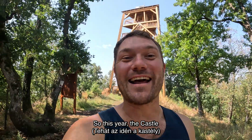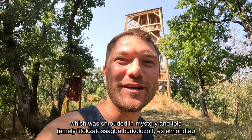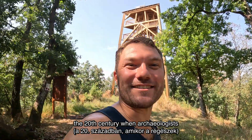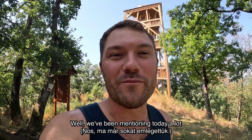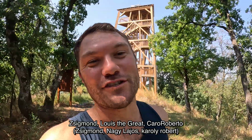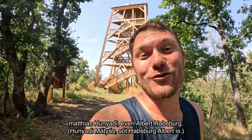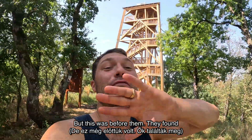So this here Várhegy Kilátó, the Castle Hill Lookout, a location which was shrouded in mystery until the 20th century when archaeologists started to dig up. And what did they find? Well, we've been mentioning today a lot of Renaissance figures such as Sigismund of Luxembourg, Louis the Great, Charles Robert, Matthias of Hungary, even Albert of Habsburg. But this was before them.